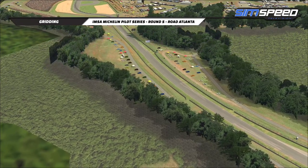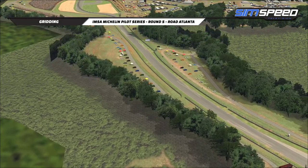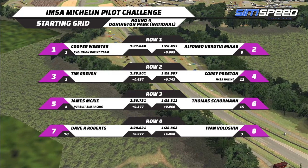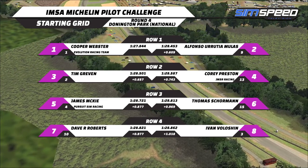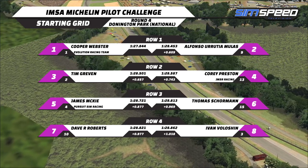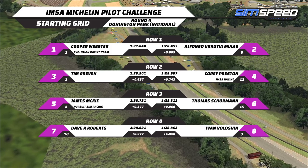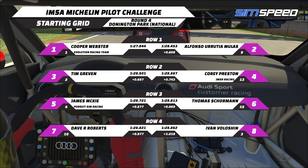Yep, so time to look at our grid for today's race here. 30 minutes of action, no pit stop required. And it is Cooper Webster on pole position, followed by Alfonso Uretra in the second position. So these two will start alongside each other in today's rolling start, of course. Then it'll be Tim Greben, Corey Preston. We just saw Corey Preston have a moment in qualifying. Let's see if he can pick up the pieces here during our event later on.